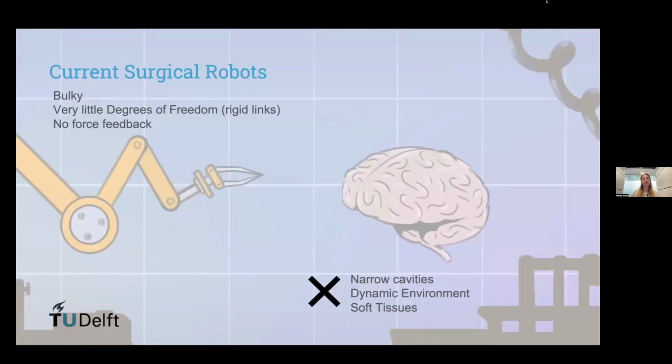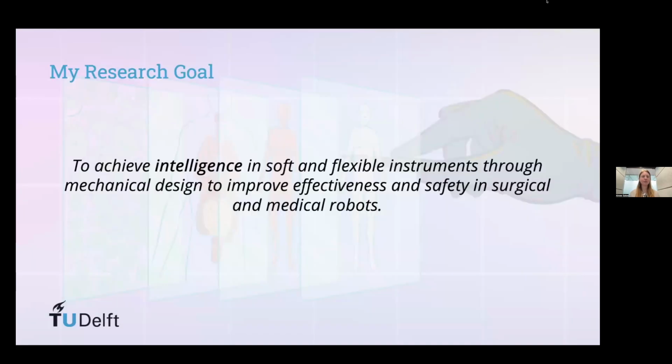If you look at current surgical robotics, you see that they're often quite bulky with very few degrees of freedom, and they often have limited or no force feedback. This makes these devices very difficult to control, especially in narrow cavities such as in the brain or a very dynamic environment such as in the heart, and this often makes them very unsafe.